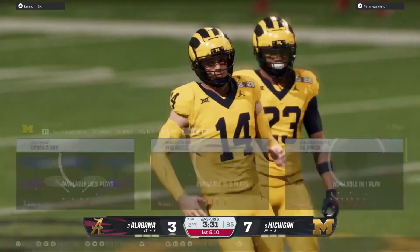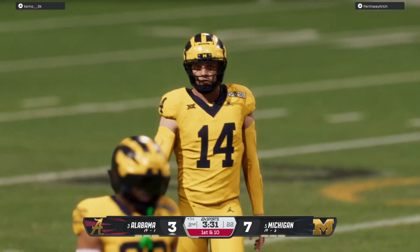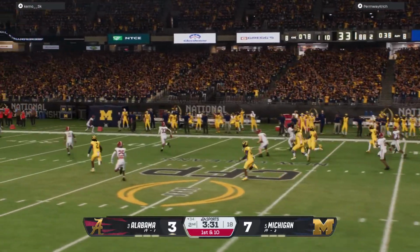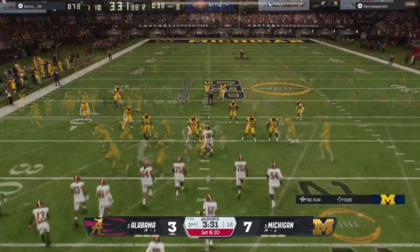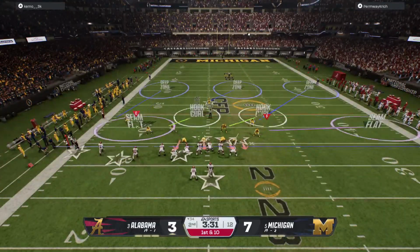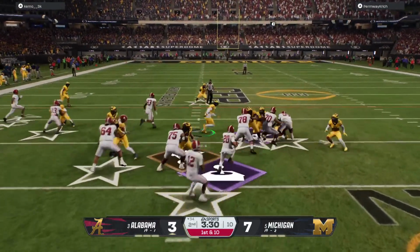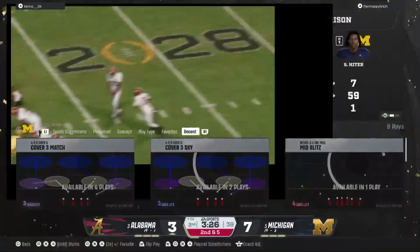And the kick angles out of bounds, so no return possible here. Alabama's offense coming back onto the field. Gonna run it. It's Smith. They've got him down out near the 40.